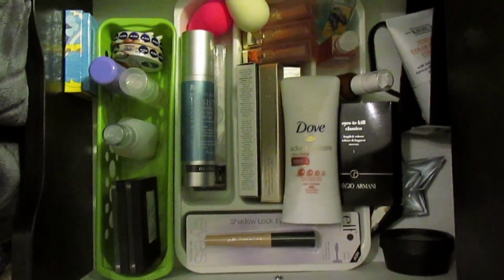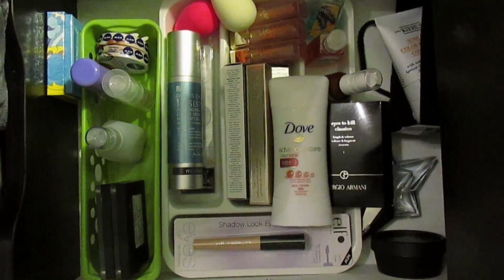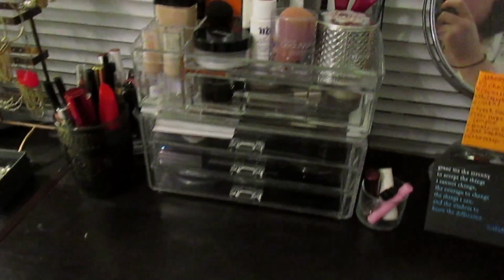And then the drawer that is now empty is just empty. I have an idea of putting my extra skincare in there, but I have a good system for that already, so I don't know what I'll really do with this drawer. And then the last drawer, as it did before, is just backups of stuff, things that, once I finish up something else, I have at the ready, like mascara and whatever. So that's that. Then on my actual vanity, pretty much things over here are the same.